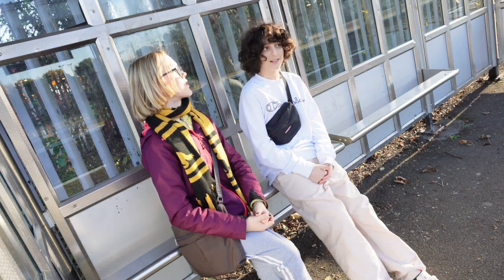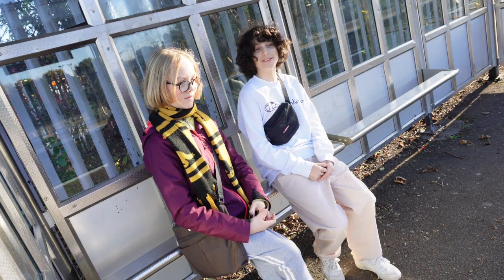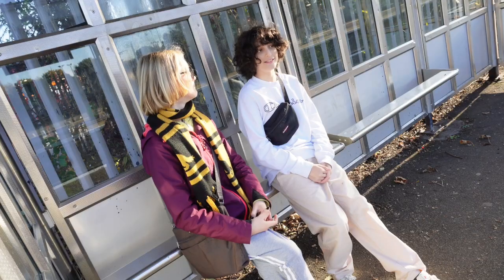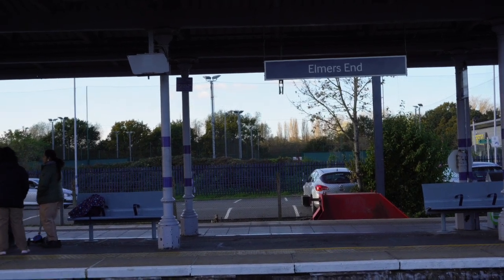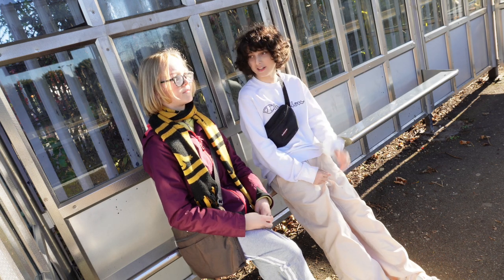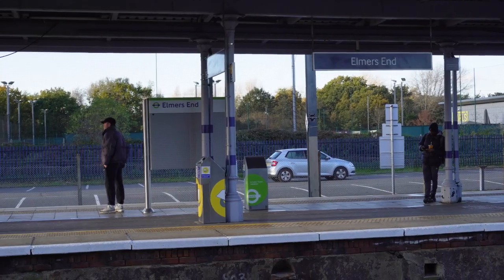What's your second fact? Because I know you have lots of facts about this station. My second fact is that Elmer's End has a weird service, so that on Sundays it has a different train service to the other 6 days of the week. So basically the service changes. So if you're on Sunday, you can't get the same train as you can every other day of the week.